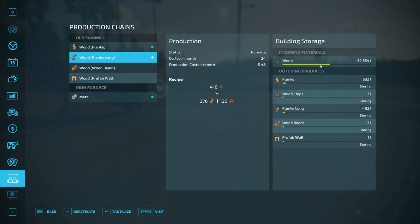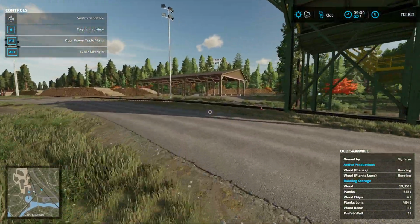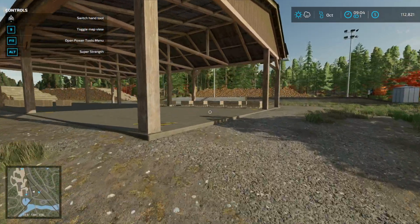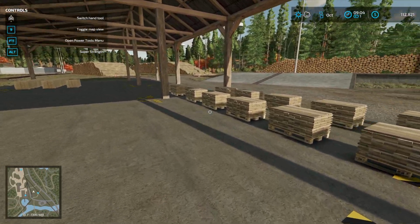And the sawmill itself, it's got a decent amount of lumber. It's going to need some more either this month or next month. But let's have a look and see what it's produced. Now remember, I've only got it producing 2 products right now. And I should probably have it producing a 3rd one. I just didn't know how quickly it was going to go through lumber.